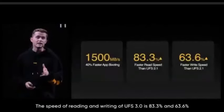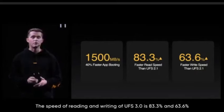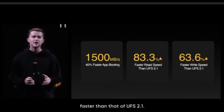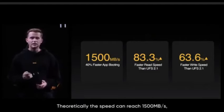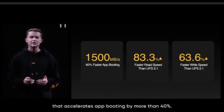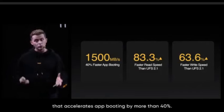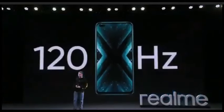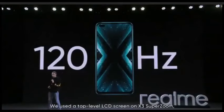The speed of reading and writing of UFS 3.0 is 83.3% and 63.6% respectively, faster than that of UFS 2.1. Theoretically, the speed can reach 1500 megabytes a second. That accelerates app booting by more than 40%. Next part, Super Display. We used a top-level LCD screen on X3 Super Zoom.